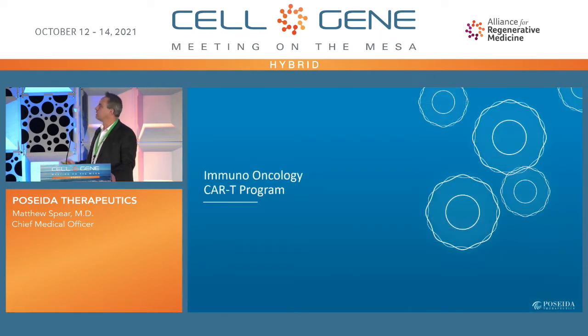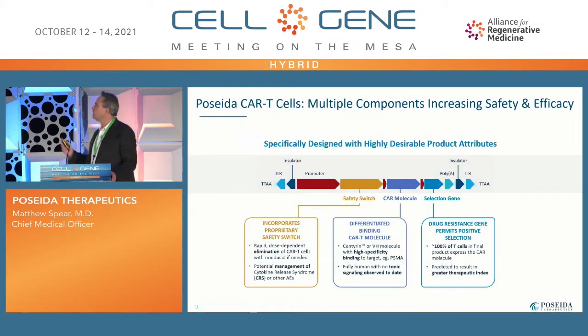A little more detail on our immuno-oncology programs, i.e. our CAR T-cell programs. This is a standard construct for Poseida Therapeutics CAR T-cells. Because of the large capacity with the transposon, we can put multiple genes in, and this is our standard 3-gene construct, which contains, of course, a CAR, but we've actually put 4 CARs in a single product, so that would then be a 6-gene construct.